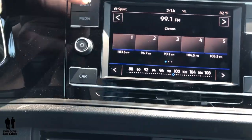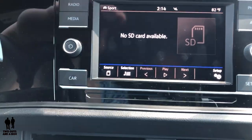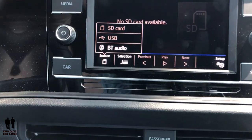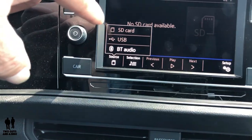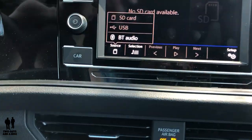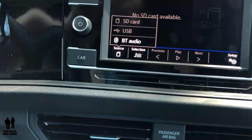All right, so that's radio, but I can also go to media. That's my other physical button up here, and I have a choice of SD card, USB, or Bluetooth. Okay, it says it's already currently set on radio. Okay, so I'll show you where that SD card is in a little bit here, and where you can plug in the USB. Bluetooth, obviously, you just do it wirelessly. Okay, and then you got some play, next, and back buttons.